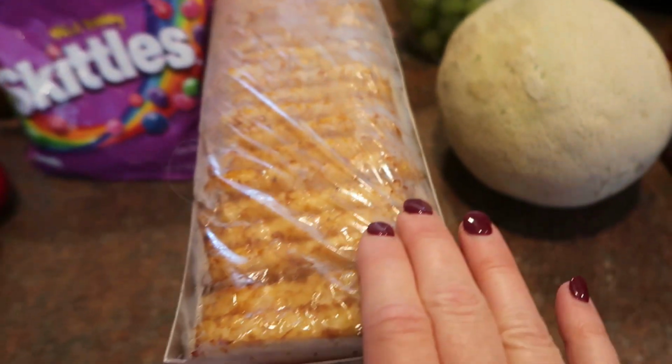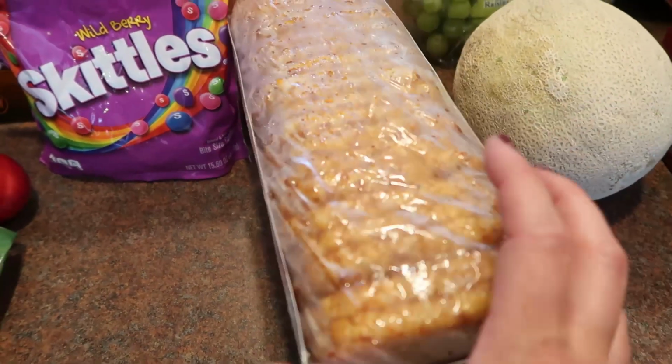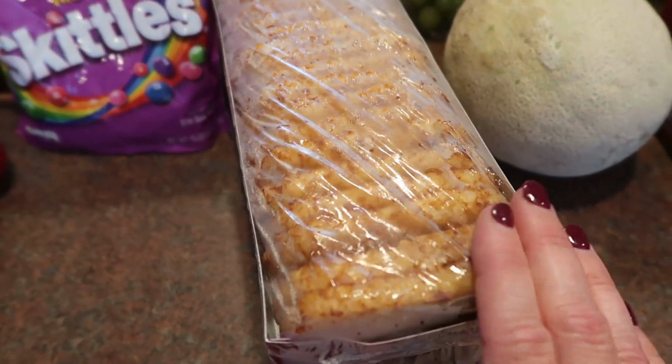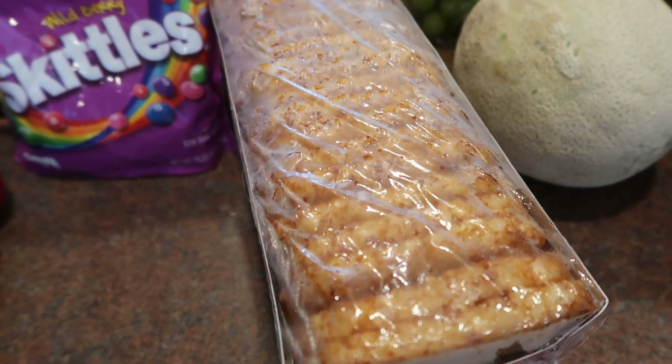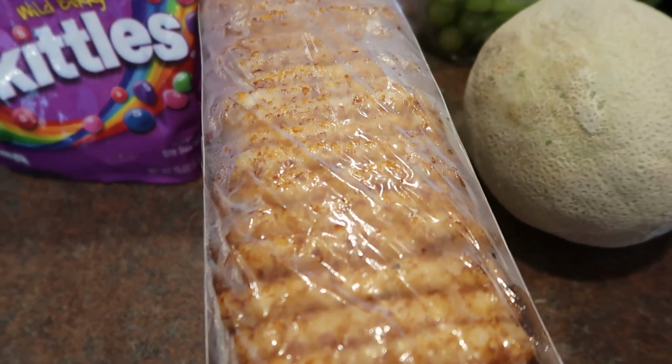We also then will have hash brown patties. These make it so easy. I can just put a bunch of these on cookie sheets and pop them into the oven, and they will just bake in the oven until all of the rest of the food is done.